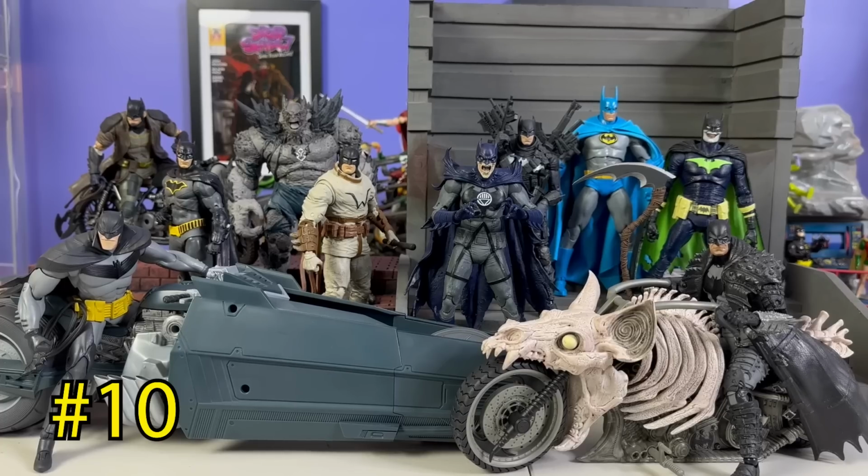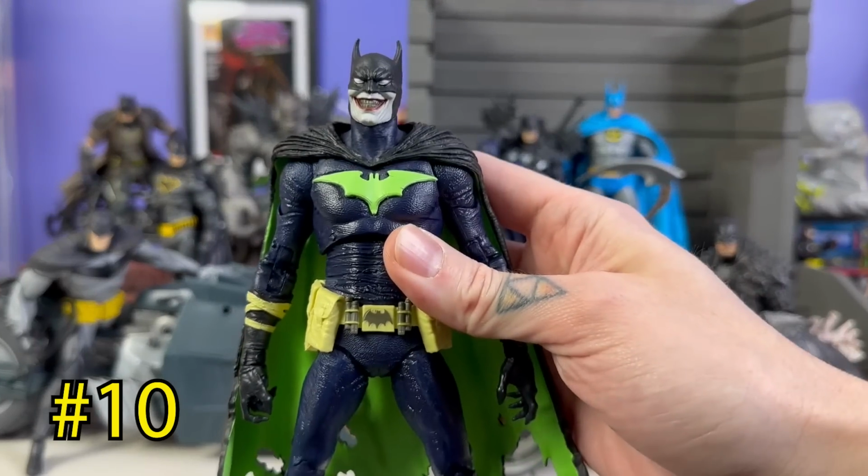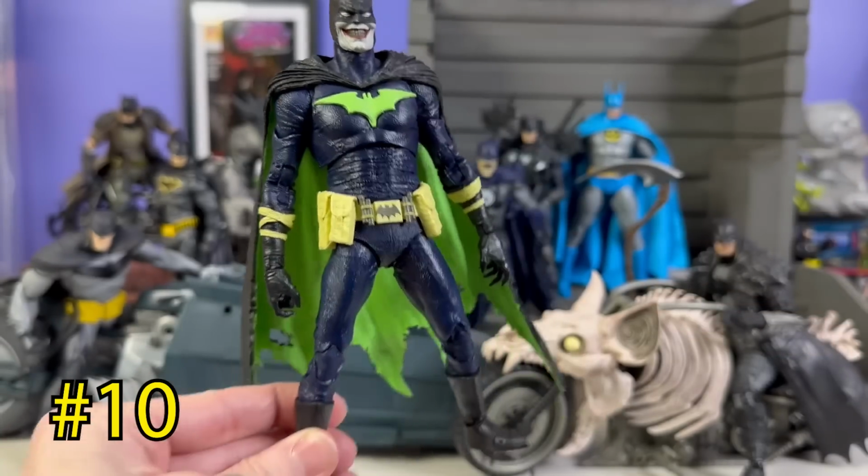All right, we're down to the top 10. This is a great looking group. And in the number 10 spot, it's going to be Infected Batman. The lanky proportions of this guy just make him extra fun to play with.